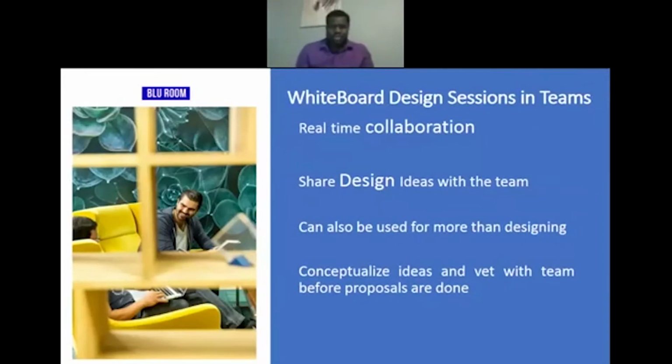Now, at BLU, we love to use whiteboarding. When we have to talk about a customer, talk about the issues that they might have, or even design a solution for a customer, we use whiteboards. In the office, we have 3 whiteboards that we love to use. But because of the current pandemic situation, we can't go there to whiteboard together. So what's the other option that we have?